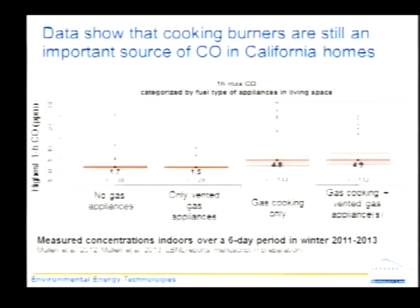And what this shows is that when you just have the vented appliances, mostly they work pretty well. So we don't see big increases in those homes. You start looking at cooking, boom, it jumps up. And then cooking plus the other appliances looks the same as just the cooking. The cooking burners are the problem, which makes sense because they're not vented.